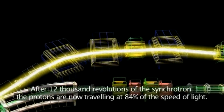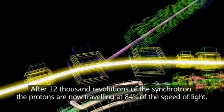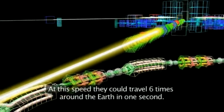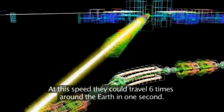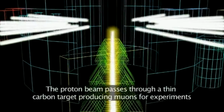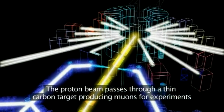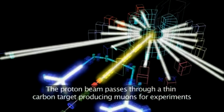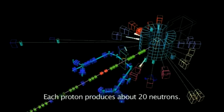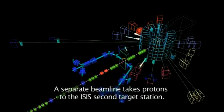After 12,000 revolutions of the synchrotron, the protons are now travelling at 84% of the speed of light. At this speed, they could travel 6 times around the Earth in just 1 second. The proton beam passes through a thin carbon target, producing muons for experiments before hitting the primary target to produce neutrons. Each proton produces about 20 neutrons.